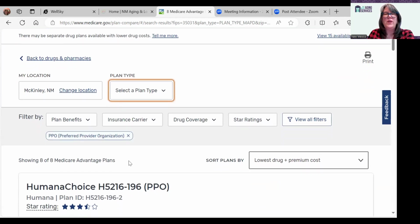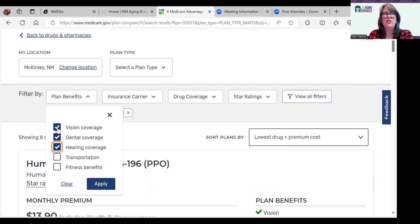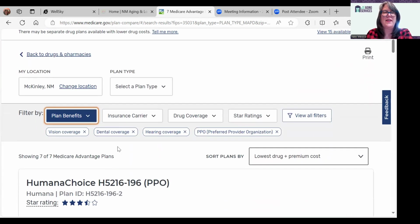The next thing that we can filter by is the plan benefits. Let's say, the only reason I'm even looking at a Medicare Advantage plan is because I know I need vision, dental, and hearing coverage. So we want to make sure we're only seeing plans that offer that. There are also plans that offer transportation benefits and fitness benefits. You can click any of these and it'll filter and screen out any plans that don't have that as an option. I'm going to leave it on dental, vision, and hearing for right now. Oh, now we're down to 7 plans.